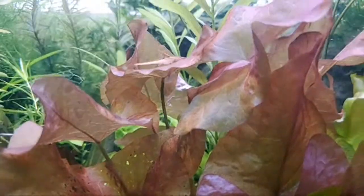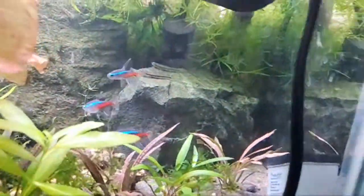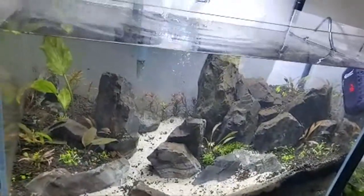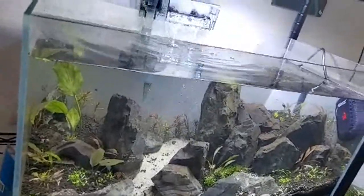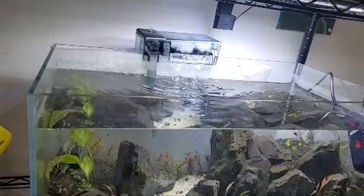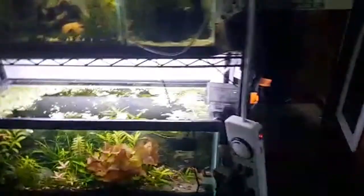But yeah, I think I want to move these red-tailed lizard cats, and I do love the Somfongzi rasboras, these guys here. They're just understated, but really beautiful when you start watching them for a while. But I think the lizard cats might be going in here as one of my first choices. Right now, this filter has already been running for over a month, so it's cycled and ready to rumble, as it were.